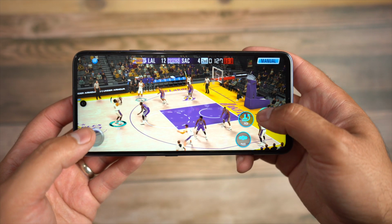Now, I'm always wary of the MediaTek processors. I just feel like over time they start to slow down and they just don't perform as well as they did when they were brand new. That's really the case for all processors, but especially for the MediaTek processors. But I've been proven wrong so far.